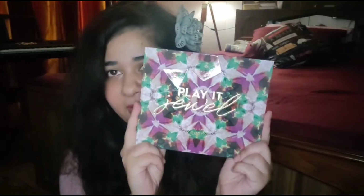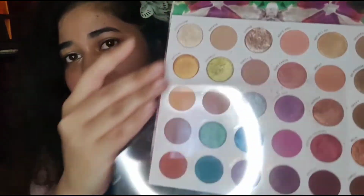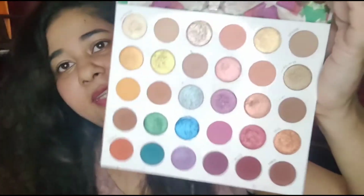Now the third oldest is a little hard because I got all of these kind of around the same time, but I believe it's this one. It's ColourPop's Play It Jewel. So since I have mostly nude palettes, I wanted to get one that's just like jewel toned bright colors. So this is pretty new, so I haven't used it that much.